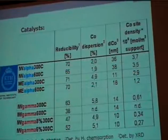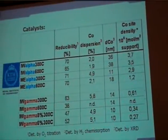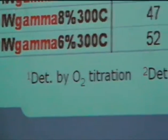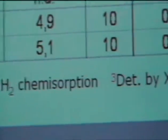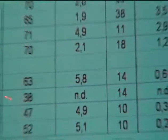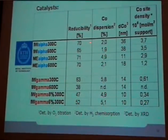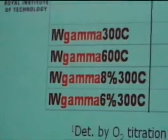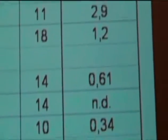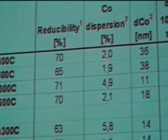And now looking at the cobalt catalyst, you can see here that the degree of reducibility of the cobalt is much higher for all the alpha catalysts than for the gamma catalyst. And here is cobalt dispersion, the total dispersion. And you can see that by using this microemulsion technique, I can actually get a higher dispersion of my cobalt than when I use incipient wetness.